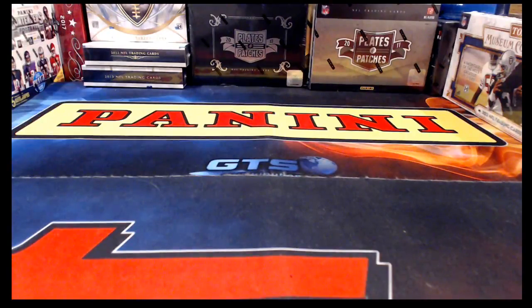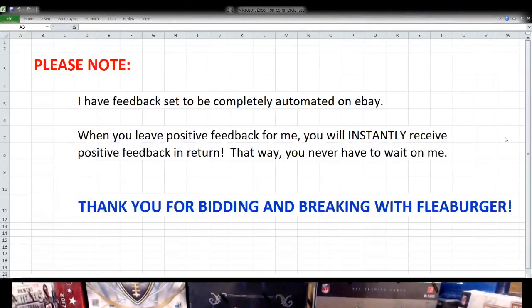A half case of 2011 Prime Signatures football, a half case of 2017 Encased football, and then a half case of Heritage baseball. And that's also the order that we're going to be breaking in tonight. So it will be Prime Signatures, then Encased, then Heritage. But if you're here for Heritage, don't wander off too far because neither one of our first breaks will take a terribly long time. So let's start off.